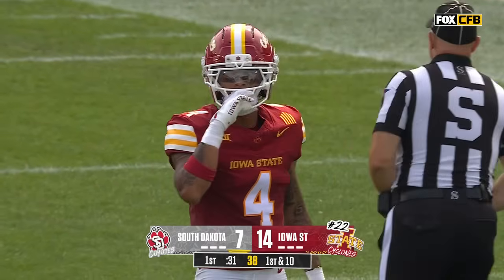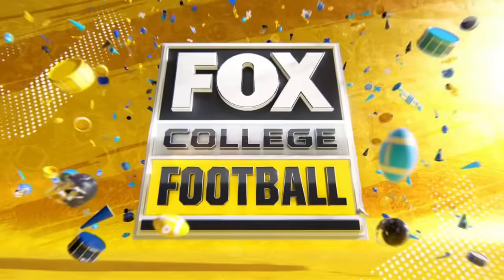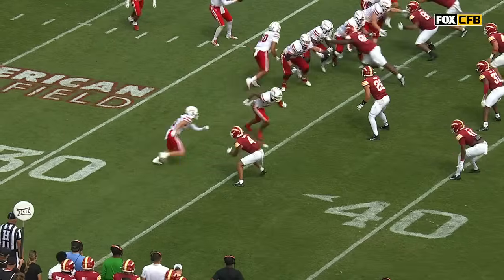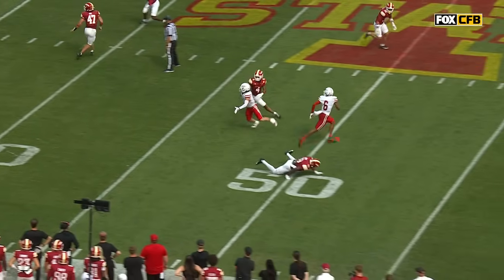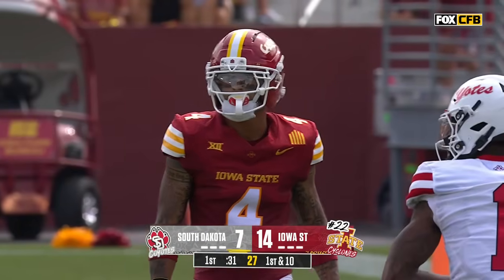But Bauman misfired on his first pass attempt, but then connected on 4 consecutive passes for 48 yards before that interference call, or excuse me, holding call. You see him right there. He's going to get his feet kind of tripped up, and once he trips up, he starts to pull and falls down and tries to hold.